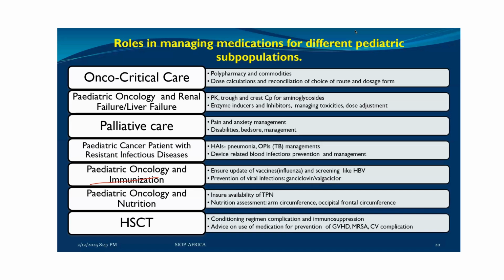Pediatric oncology with renal failure and liver failure is one of the key important aspects in some populations. Pharmacokinetic considerations, the trough and peak plasma concentration for aminoglycosides, are very significant to be considered, and for other drugs like antidepressants and other medications for seizures, etc. Enzymatic inducers and inhibitors, managing toxicities and dose adjustment are key aspects in this area. Palliative care also involves pain and anxiety management, the use of medication, and choosing to ensure available medications are there to treat disabilities, bed sores, and their management.